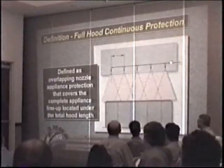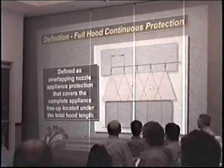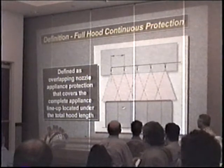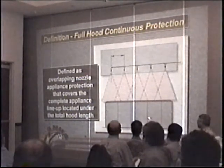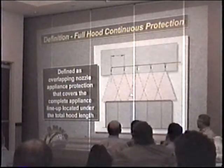Overlapping protection. This shows a little bit better how the overlapping protection works. Each nozzle overlaps the next, so it doesn't really matter what appliance is where. There are some exceptions, and I think the next few slides will show those.